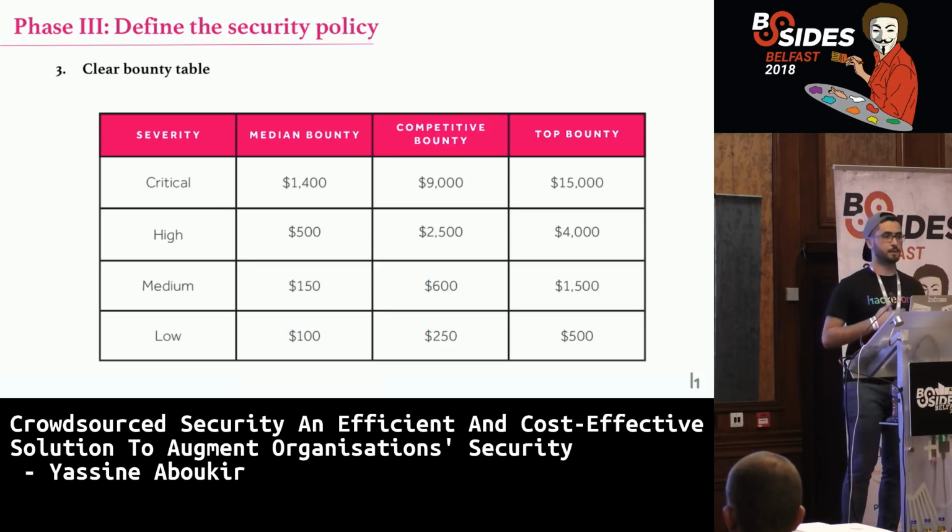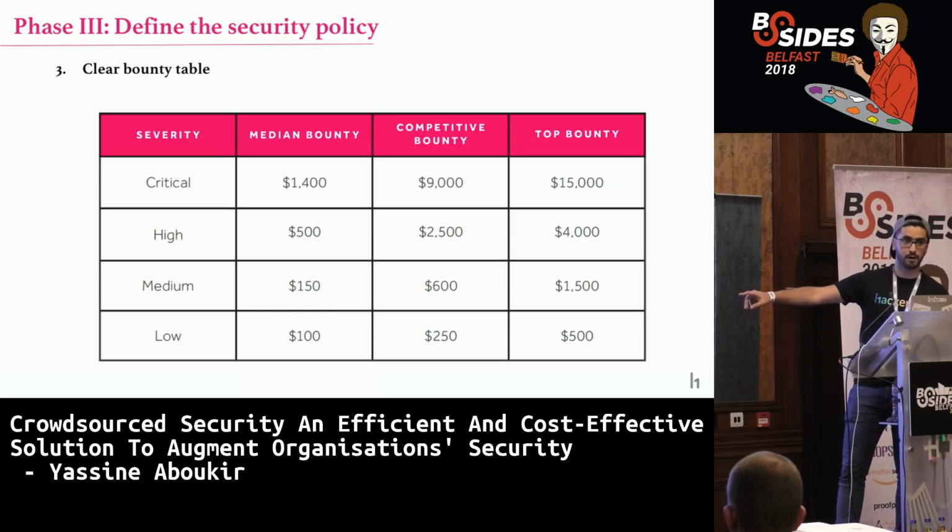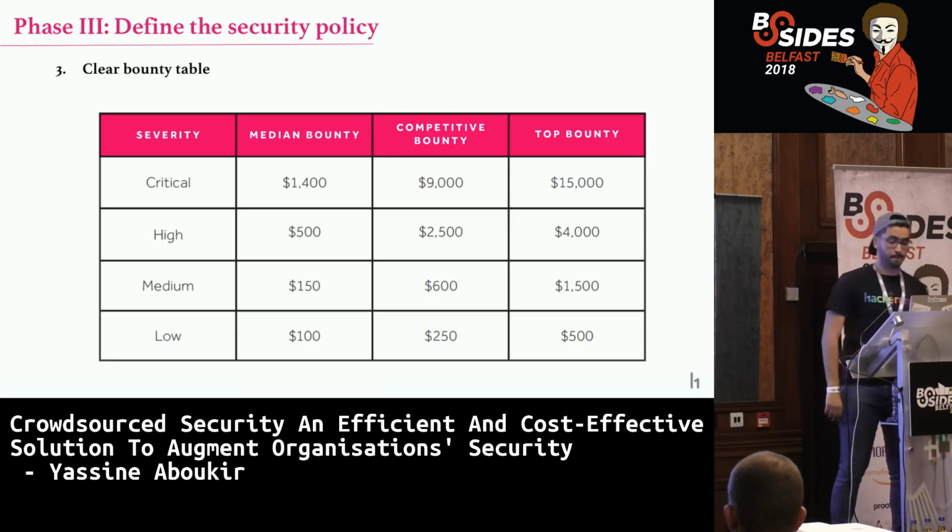Then this is the most important part. You should be transparent about your bounty table. Your bounty table should preferably be severity based, which means that, hey guys, if you find a low severity bug, we're going to pay you $100. If you find a critical one, we're going to pay you $1,400. But it depends.